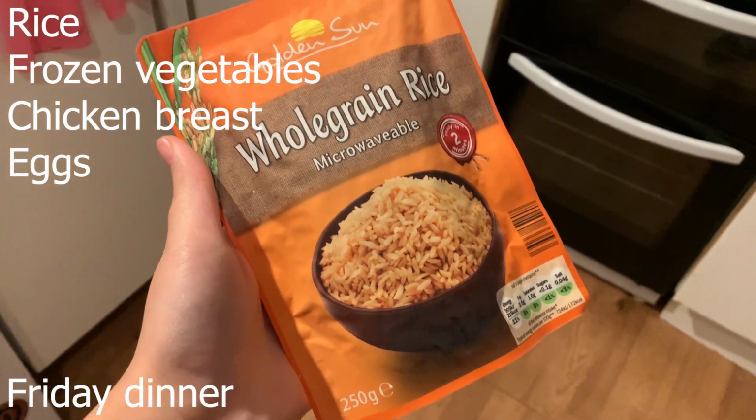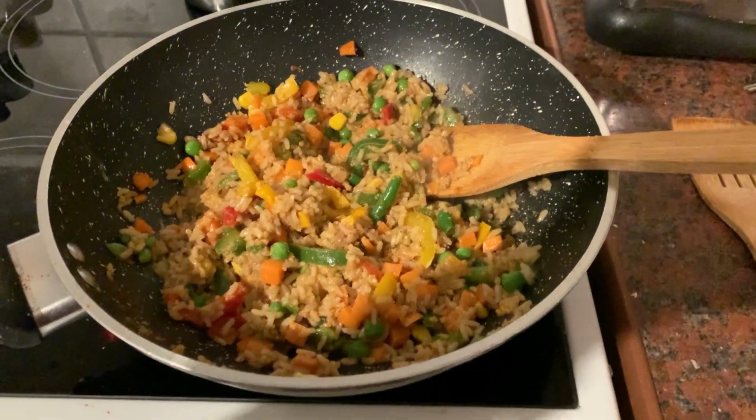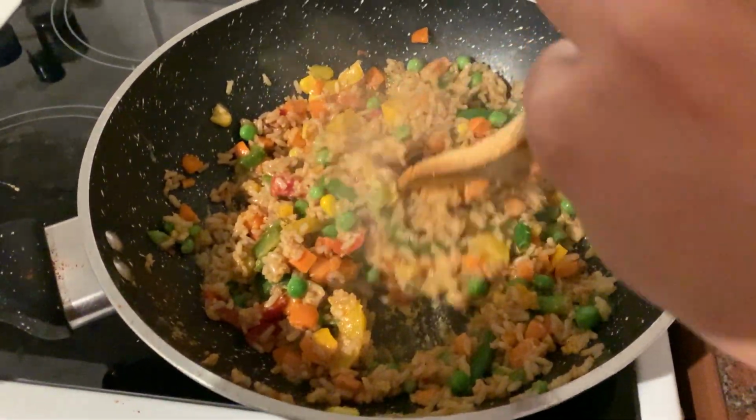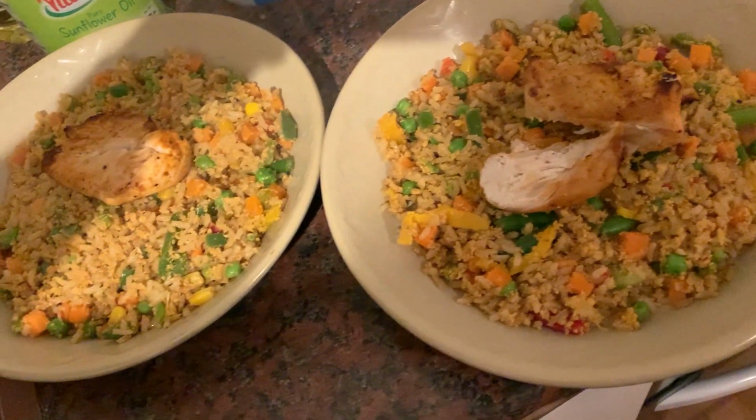So for dinner, I made this super quick and easy dinner. Literally just whacked one of these microwavable rice packs in a wok with frozen vegetables and 2 eggs, stirred them up, seasoned them whilst cooking 2 chicken breasts in the oven, and that was it really. So simple but still healthy and delicious.